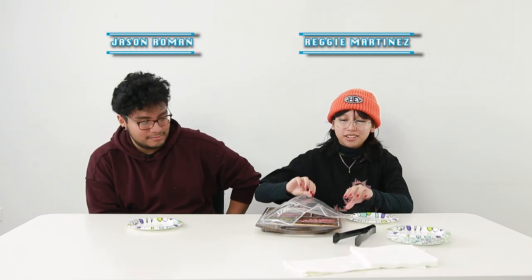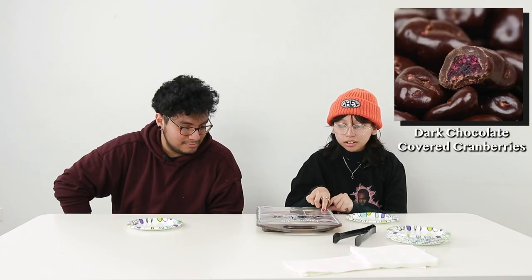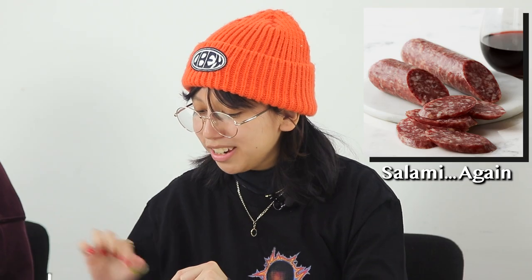And actually on the front, it lists everything that's in here. So we have multi-grain crackers, Italian dry salami, the olives, dark chocolate covered cranberries, salami, and white cheddar cheese. Charcuterie is like meat products, mainly pork. Let's get some plates.